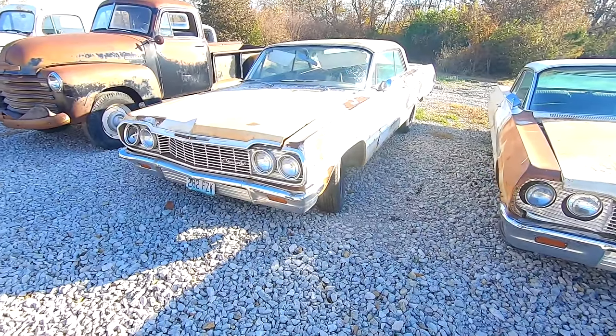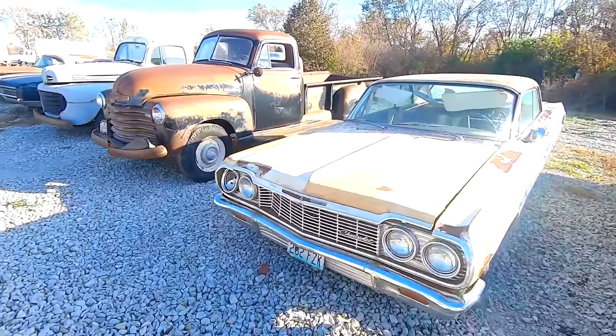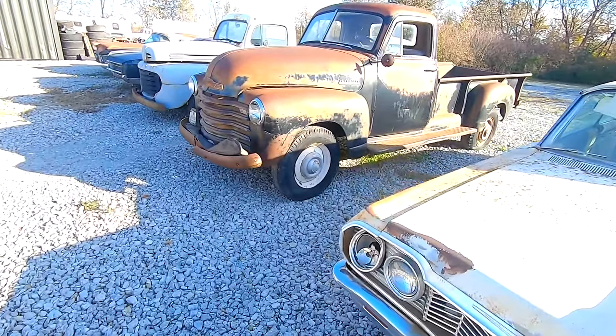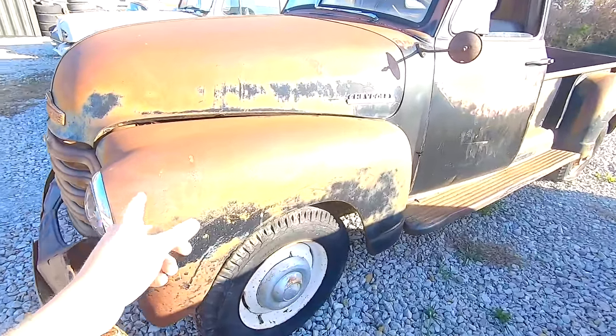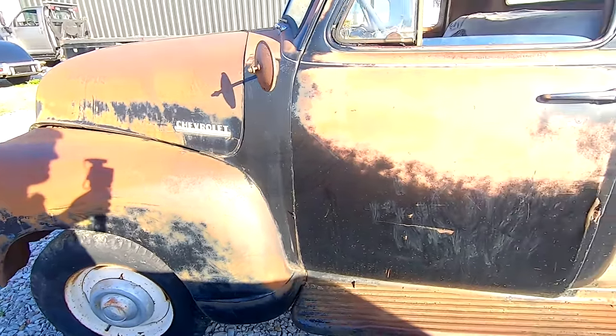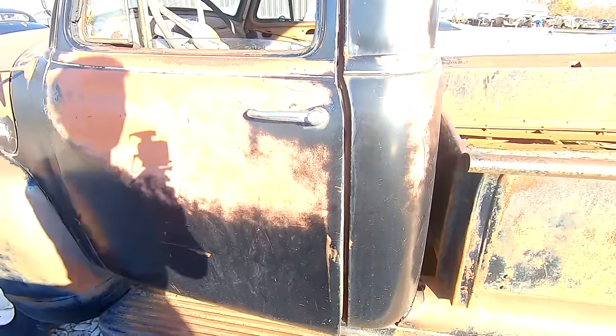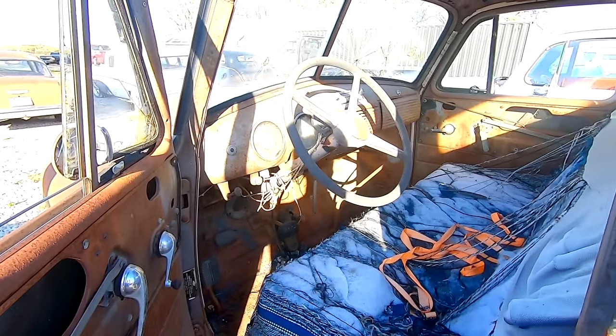Yeah, a couple '64s right there. I personally really like the '64s. We've had several of them over the years. They're good looking cars. Yeah, and they just drive so nice as well. I love this truck though, man. I don't know what it is about this, but the patina is pretty much perfect on it. It wore in just right. Fairly solid truck.